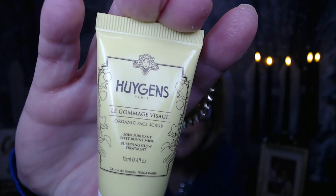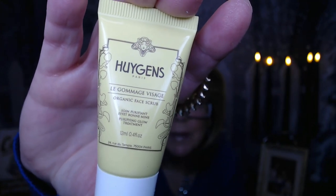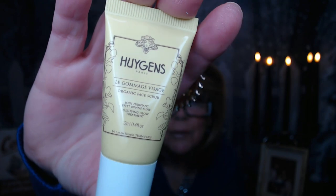So it's an organic face scrub with a purifying glow treatment. Alrighty, so let's see what it says about this. It says it's a creamy face scrub with rice powder particles that gently purifies the skin for a long-lasting healthy glow. The natural sesame oil nourishes the skin without a greasy feel, while the antioxidant green tea infusion illuminates the skin's complexion.